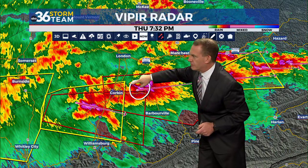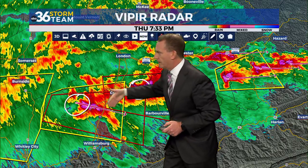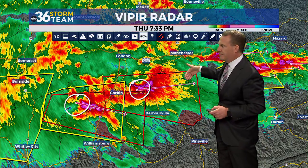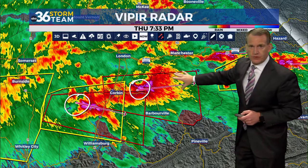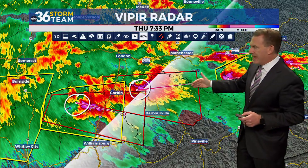So this right here where the skit data is, and this cell here, which is really either side of Corbin. And again, where you see the arrow, that's the trajectory of each of these. So eventually this is going to run over into parts of southwestern Clay County. There's Manchester. It's going to pass by to your south.